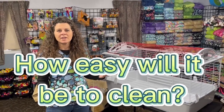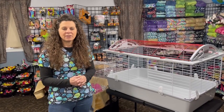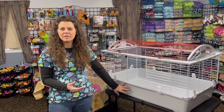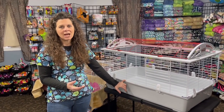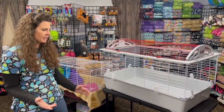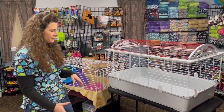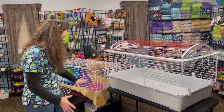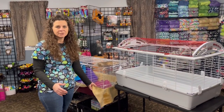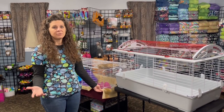The next topic is: is your cage going to be easy to clean? I have seen a lot of homemade cages and cages that do not have a pan like this. You have to be very, very careful of what type of bedding you are going to use, and how easy is that bedding to clean? Super important. So as far as easy to clean, this is again my favorite type of cage, because you can use the fleece option or the shaving option. So many of our customers use the fleece option. That's what I would suggest starting out with if you can.